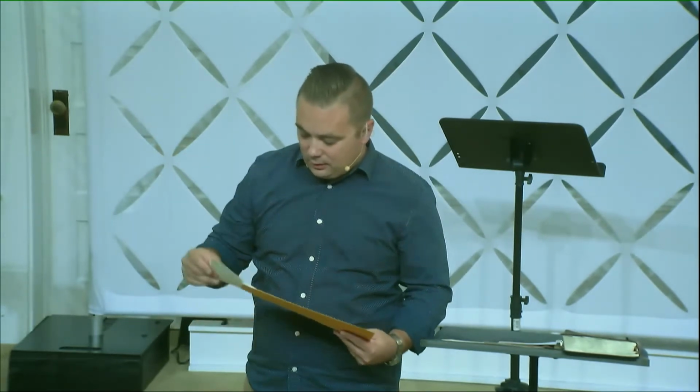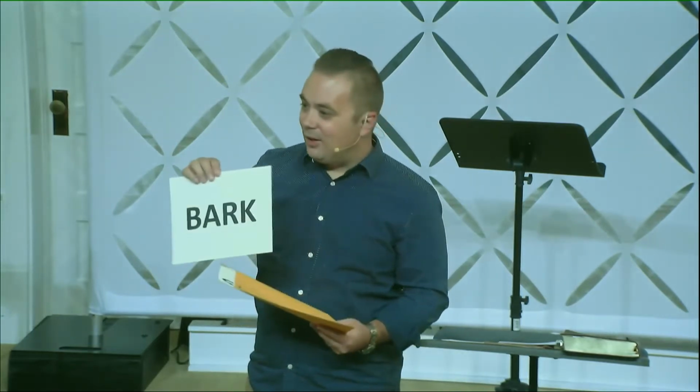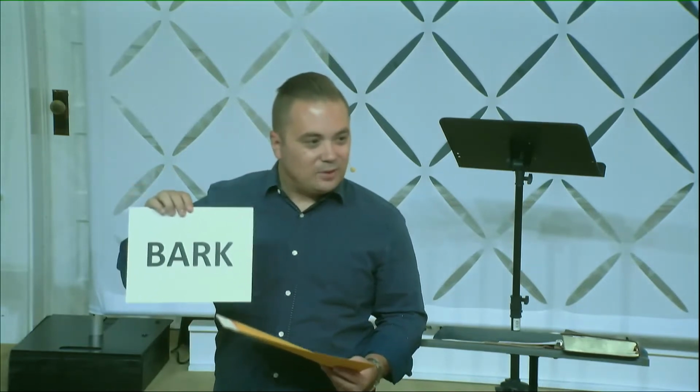Let's do one more. Oh, this is my favorite. Bark. Bark is something that a dog does. That dog had allergies there. Bark is the sound your dog makes, or it's the outer layer of a tree. And it may have more meanings than that, but that's at least two.